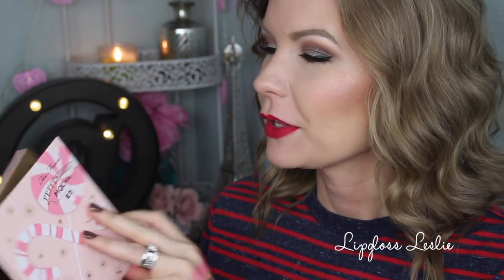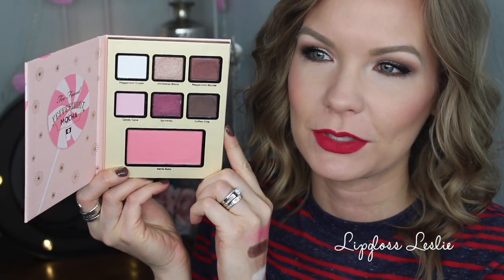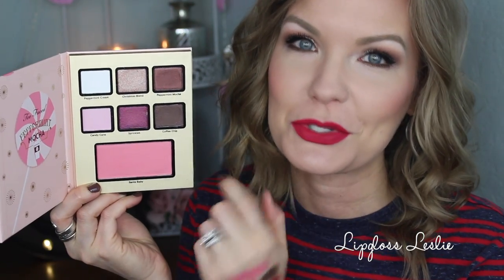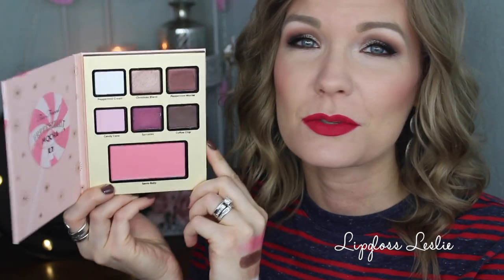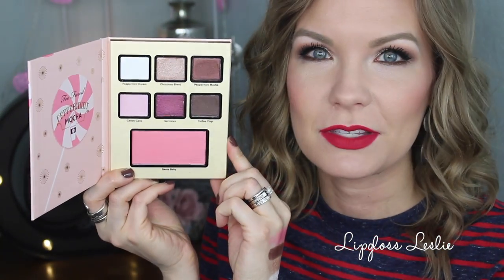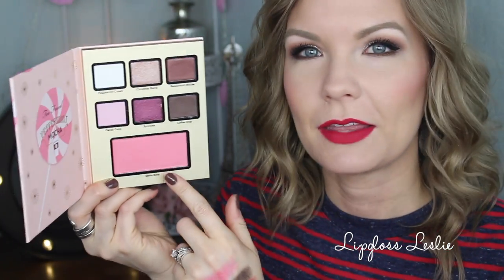Peppermint Mocha is your pinky, purpley, burgundy sort of palette. I really like this one. I'm really drawn to this one. I almost wore it today, but I thought it would clash too much with my lips. So I'm not wearing this one today, but I do have this on my outer corner. I think this one is a beautiful collection of colors. I think it totally matches the outside packaging. So this one's the girly one of the group, and it has the girly pink blush here.